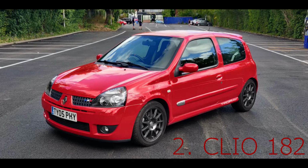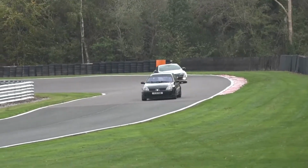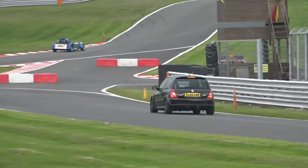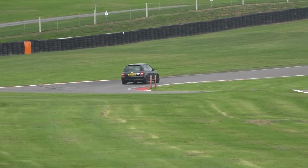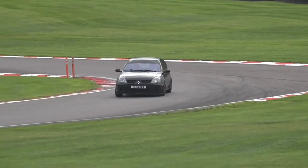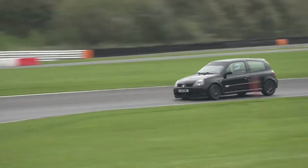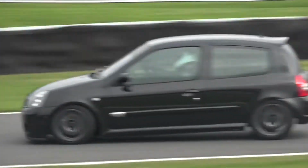The Clio 182. The Clio 182, for me, has to be in the future classic list because it is a traditional hot hatch. It is a 2003 model car that was released after several years of the Clio being around. It was very successful, and they decided to make a bit more of a hot hatch, spiced up version with a bit more power, and as a result, this is what kind of came out. Now, at the time, the Renault F1 team were doing great things, and it was probably a result of that.